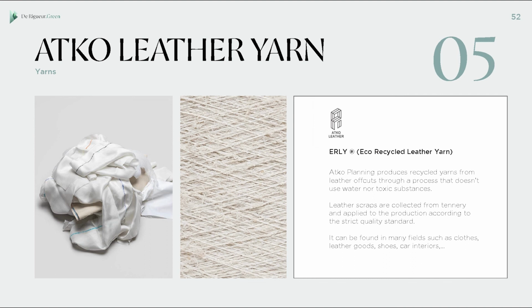About recycling, ATKO Planning is a Korean factory that produces recycled spun yarns made from leather offcuts. Yarns are made through a process that doesn't use water nor toxic substances, resulting in various colors, structures, and shapes. The leather scraps are collected from a proven leather tannery and applied to the production according to strict quality standards. It can be applied in various fields such as clothes, leather goods, shoes, or car interiors. They also develop yarns according to the needs and demand of their clients.